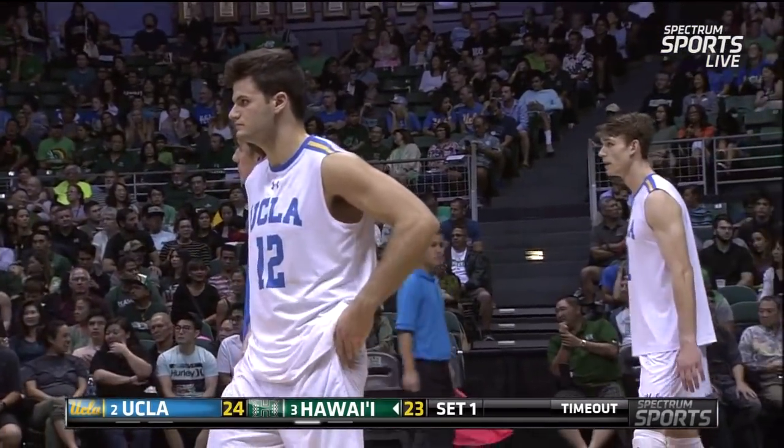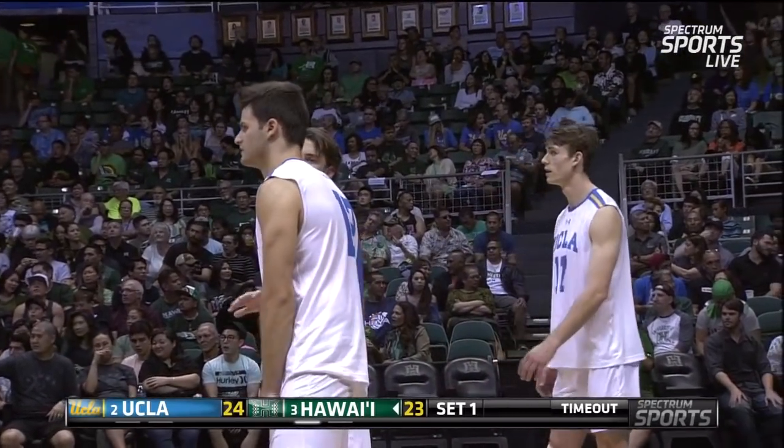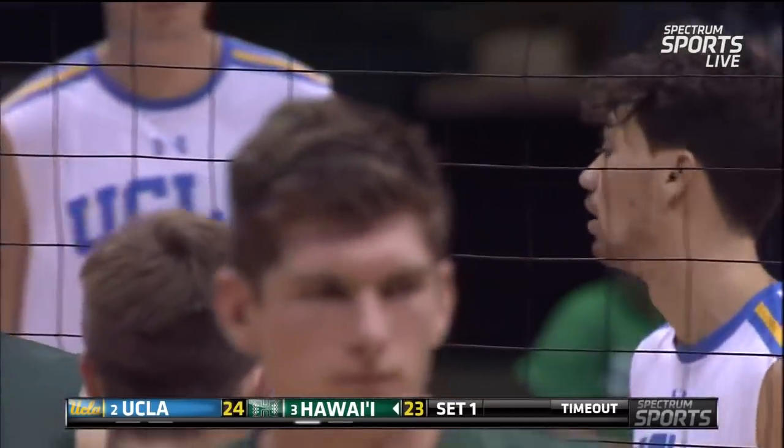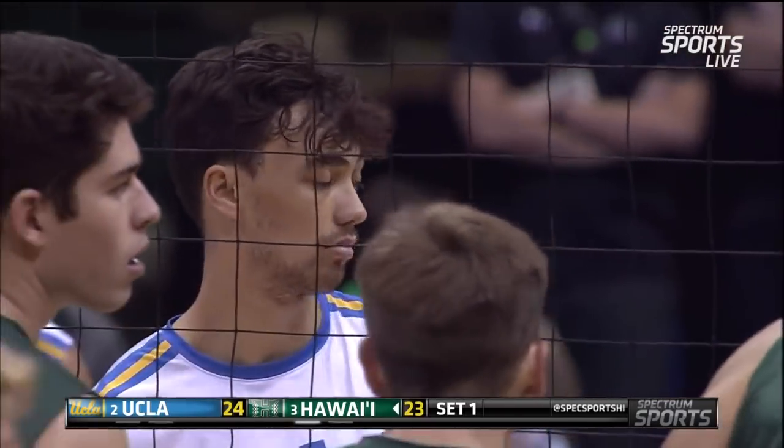But I think Charlie's going to probably tell his boys, hey, we've got to serve a ball here that's going to put UCLA out of system. Hopefully they'll pass the ball behind the 3-meter line. Micah Ma'a's in the front row right now. We've got Oliver Martin with him and Dylan Misery. We'll watch for JT Hatch out of the back row.